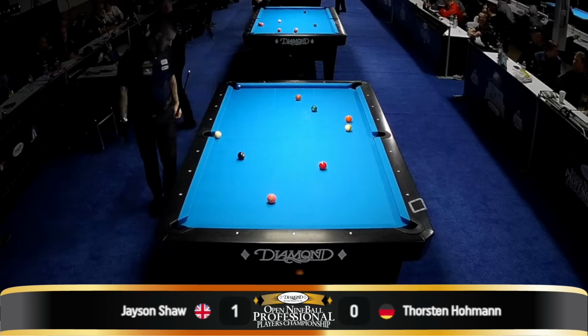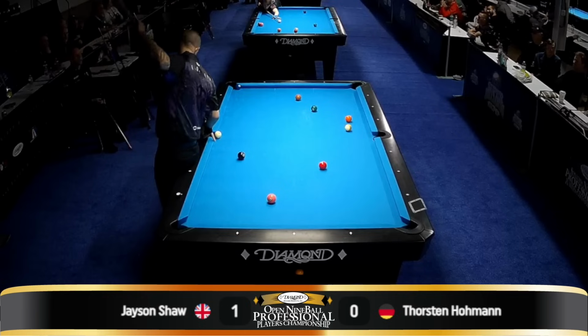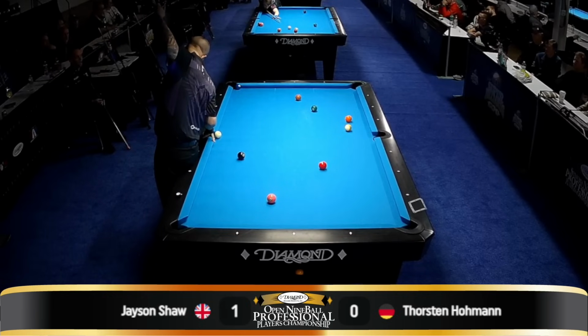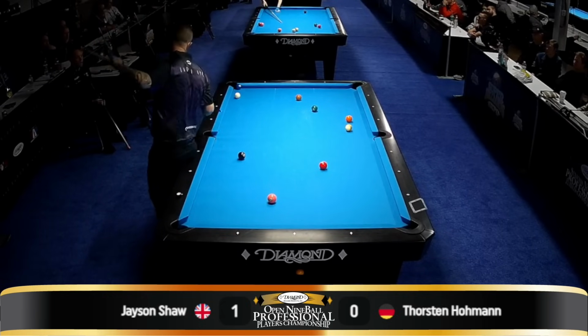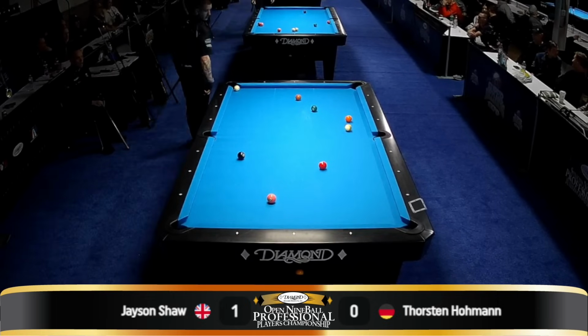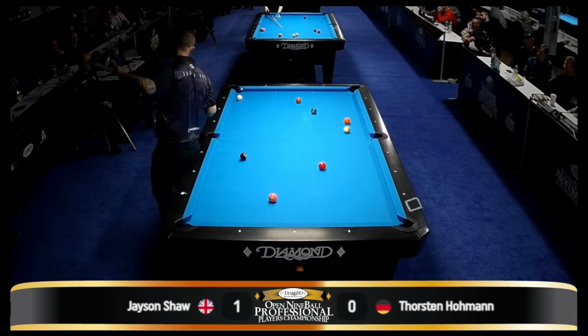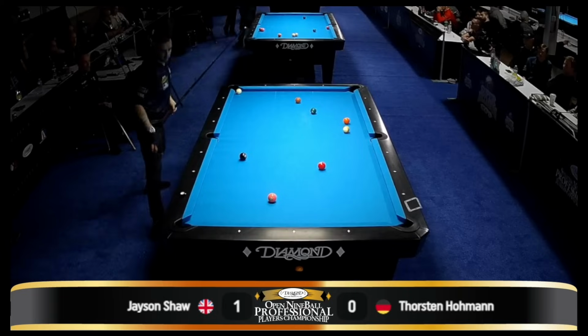Jayson Shaw having to come to the table. Tough shot on the 2. Let's see if he can swing around the pocket. Exactly what he's doing. Now, a great shot by Jayson Shaw. Catch it on the replay. Swings around the pocket. Puts the 2 down.